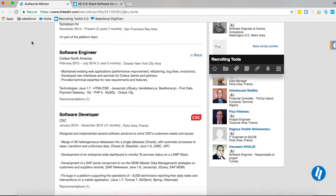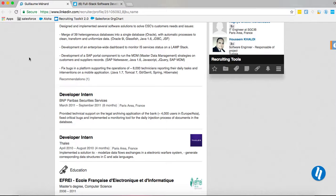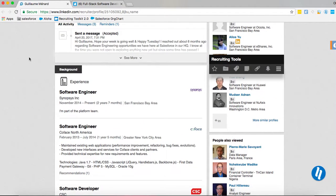So as you can see, he has close to, I would say, about 5 years of experience. Right now, he is a software engineer over at Synopsys. And while Synopsys isn't a SaaS company, they are still a big company that is well known in Silicon Valley. So it's always good to pull from big companies, whether they are a SaaS company or not.